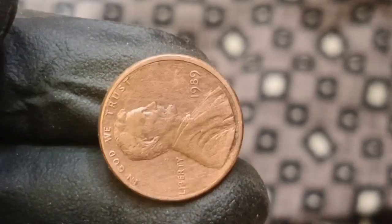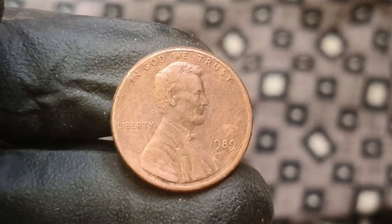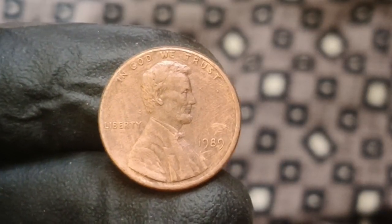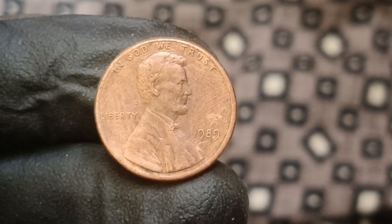There are also rumors among collectors about mule errors, where the obverse of one coin is paired with the reverse of another, creating a hybrid coin that was never supposed to exist. If a 1989 penny mule exists, say with a dime reverse or a nickel obverse, it would instantly become one of the most valuable coins in history, worth more than its weight in gold many times over.